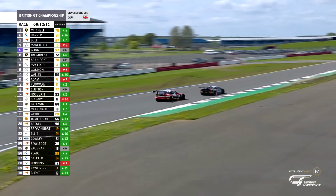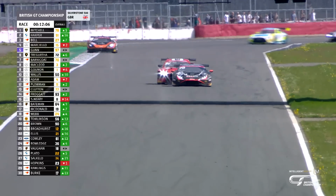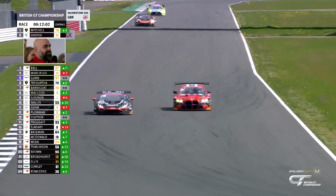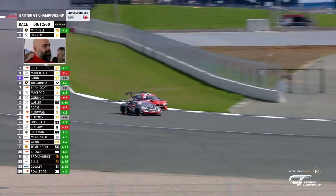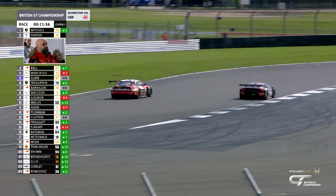Is it going to be Barwell Motorsport's day? Will Century Motorsport get the victory? Surely the favourite is the BMW, with a much superior exit there from Aintree. Down the Wellington Straight, jinking from the outside to the inside. Fantastic stuff there from Dan Harper. Sandy Mitchell is desperately late on the brakes through Brooklands. Can he hang on? Surely not.